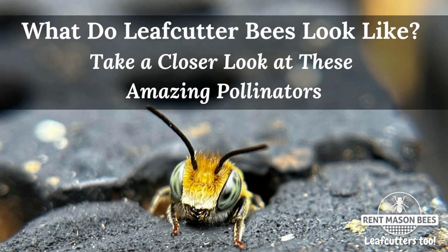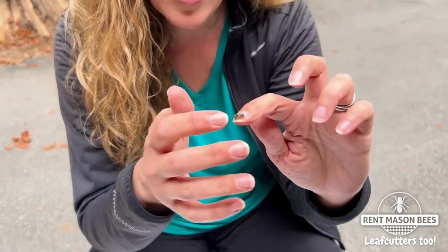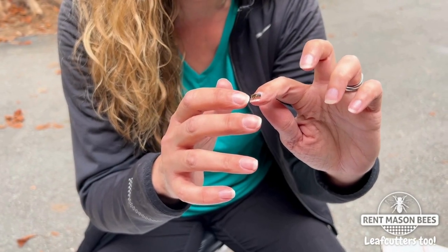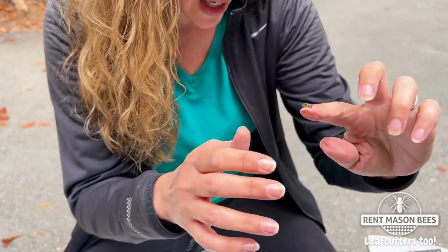Okay, you ready? Hey everyone, it's Tira with Rent Mason Bees, back out at our shop, and we are still unboxing all of your nesting blocks. So thank you for sending them back in. As we're doing this, we are all finding a couple of blocks that still have some leafcutter bees emerging, which is a great opportunity for me to show you how teeny tiny these little bees are. They are the sweetest little bees. Don't worry, we'll release them out here to our yard and have them pollinate and enrich our habitat.